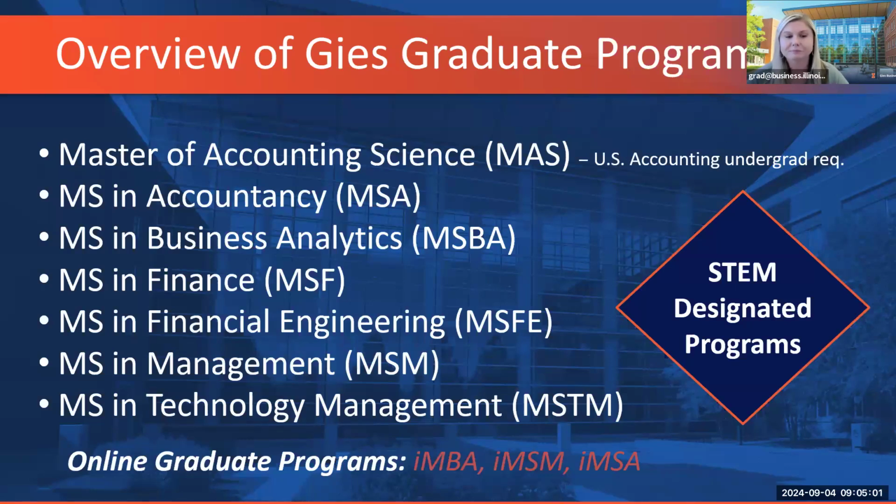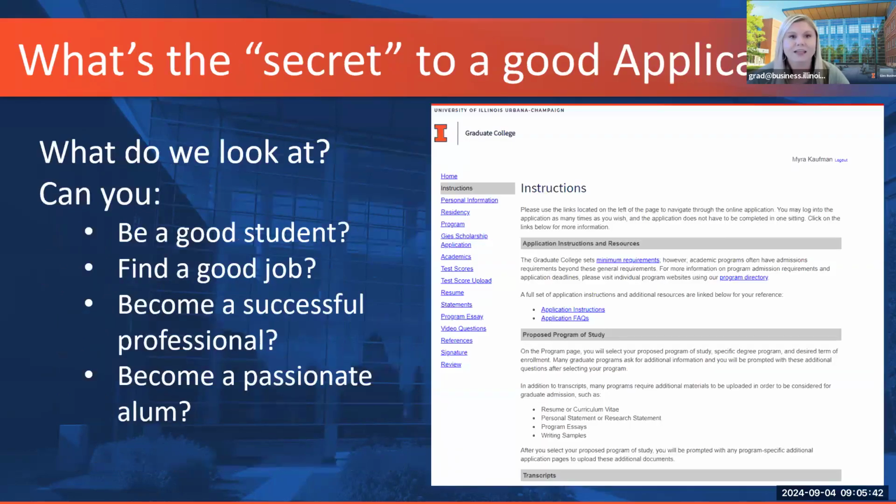more specifically. But something really important to keep in mind is that all of our on-campus programs do have STEM designation. So if you are an international student and you're wanting to work in the United States after you graduate, STEM designation would allow you to work in the United States up to 3 years post-master's degree graduation. So if you did want to do that, then that STEM designation is great. We do offer 3 fully online programs as well. So our MBA program is fully online. We also offer the MSM, so management, and the MSA, the Master of Science in Accounting as well, or accountancy online as well. So diving into what is the secret of a good application.